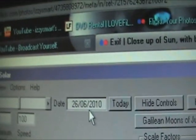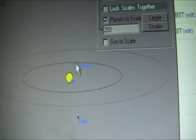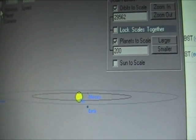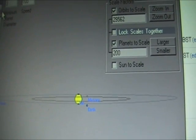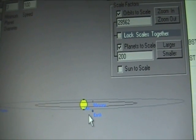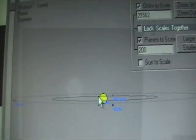Now I'm going to refer to SimSolar. At the top here is the 26th of the 6th, 2010. There's the Earth, there's the Sun, there's Mercury. Okay, there you go. Mercury's higher than the Earth. Can you see? There's Mercury, there's the Sun, there's the Earth. That is Mercury. Look. Okay? So it isn't impossible to take a picture of a planet next to the sun.